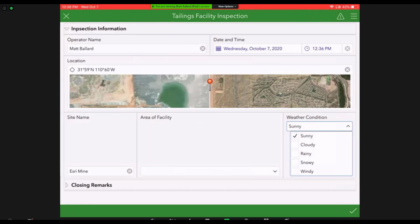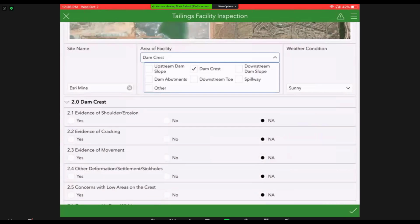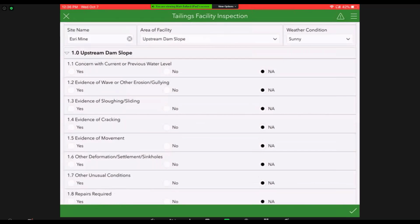Finally, we'll also specify the area of the facility. So depending on whether I'm inspecting the upstream dam slope or the dam's crest, I get different questions. So with Survey123, you can configure these conditional questions to help guide the user to collect the correct information. So as I choose dam crest, I get a certain set of questions down here. But if I switch over to inspecting the upstream dam slope, I now get a different series of questions, which I can go ahead and answer.